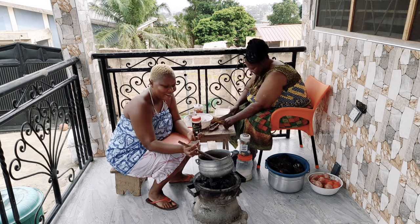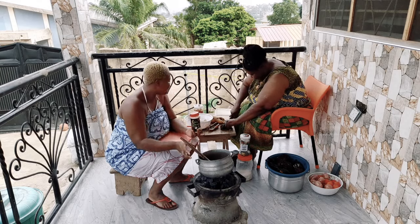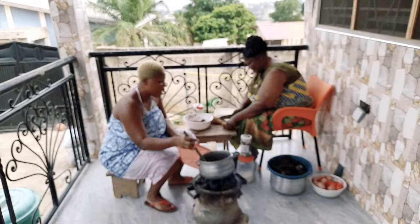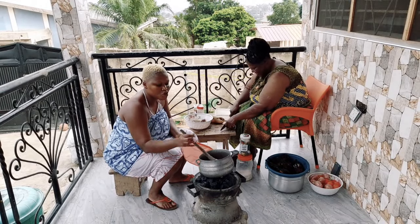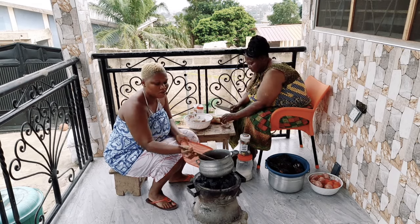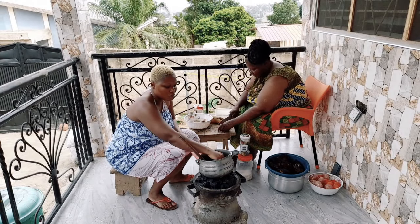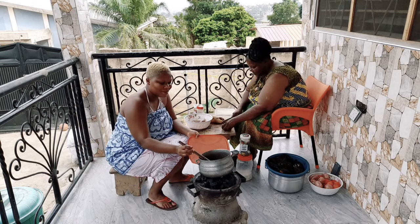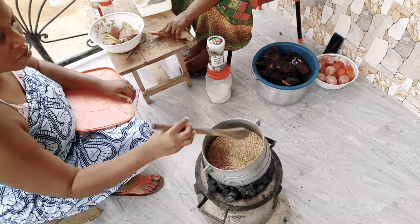Oh my god. So we are still toasting, the roasting. That's what we are doing. And mom is chopping the wole. Nigerians say pomo, but it's called wole in Ghana. Wole, cow skin. She's cutting them into pieces, because you can use any meat or fish of your choice. You are not restricted. But because we have this in the house, we chose to use it. You can use cow leg, goat meat. Use anything.